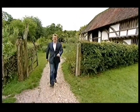Welcome to West Sussex. I'm at the Weald Dowland Open Air Museum near Chichester. Opened in 1970, this unusual museum is home to around 50 historic buildings dating from the 13th to the 19th century. And it's all down to the extraordinary passion for conservation of one man, Roy Armstrong. Well, let's hope our tour of this county unearths properties as beautiful as that one.